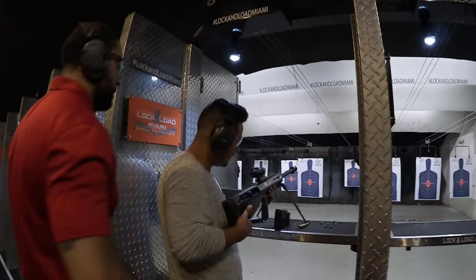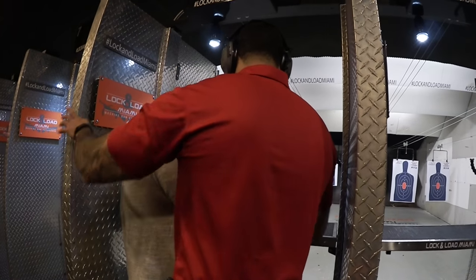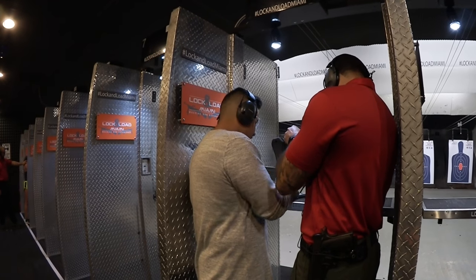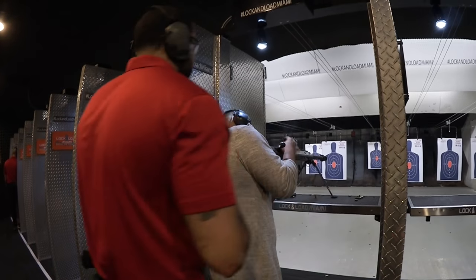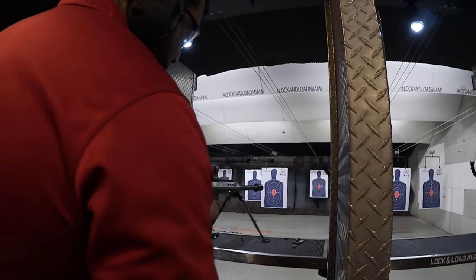Now this won't have as much recoil as you think, but you'll be feeling all those gases blow back. Go ahead, load this one up too. I got you. Perfect. Alright, go up at a front angle and then rotate back. Good, push your bolt forward. Down. Good. Alright, shooting position.